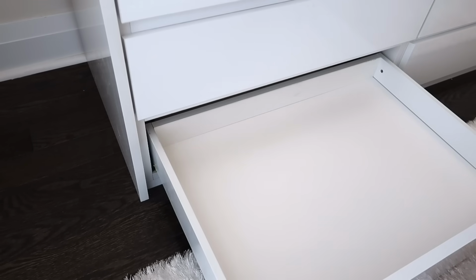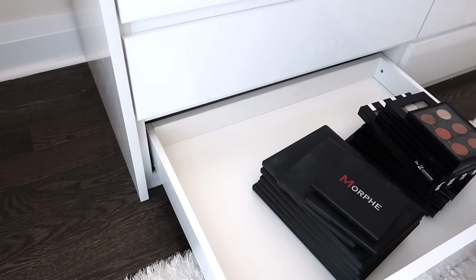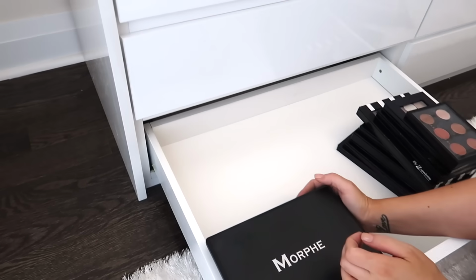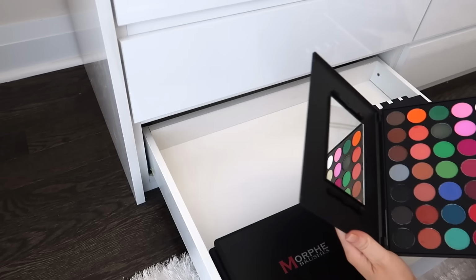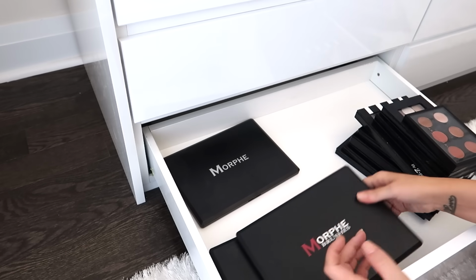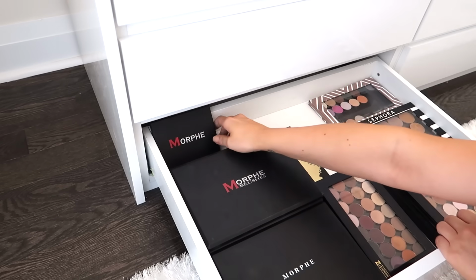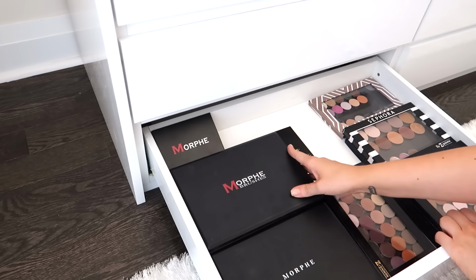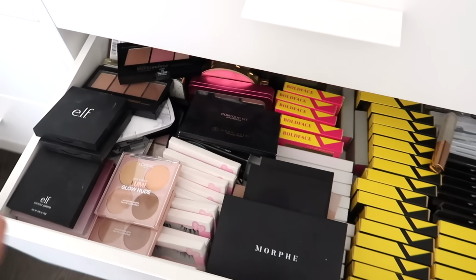For all of my Morphe palettes, but also for all of my Z palettes. So for these Morphe palettes, I am literally just going to keep them stacked. The only thing I'm going to do is keep them in the order that I would use them the most. So I'm going to put the colorful ones on the bottom. So I have a bunch of face palettes that I've stuffed in here. So now I want to take them and put them in the correct drawer.